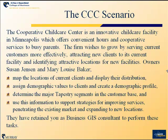In this particular scenario, the Cooperative Childcare Center is an innovative childcare facility in Minneapolis. It offers convenient hours and cooperative services to busy parents that allows them to fit their childcare consumption to the schedules that they have within their families. The firm wishes to grow by serving its current customers more efficiently, but also by identifying growth opportunities in its current markets and also new locations within the Minneapolis area.